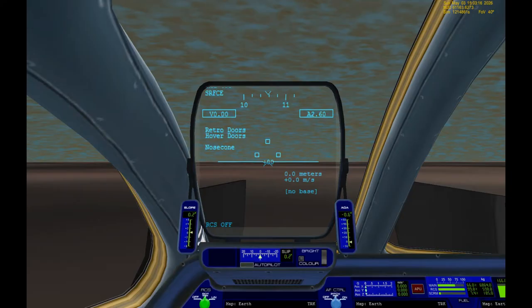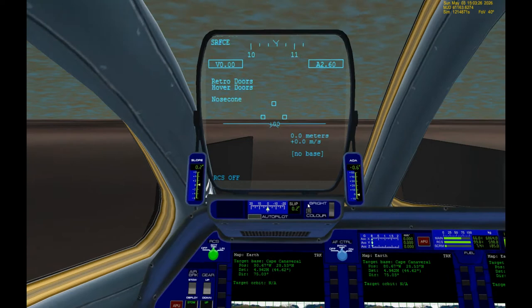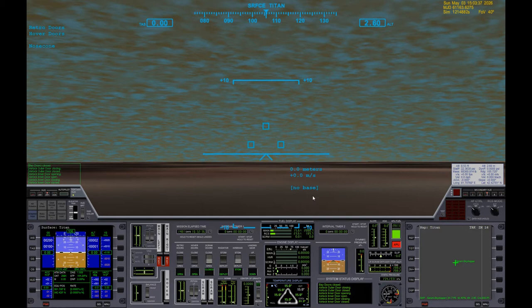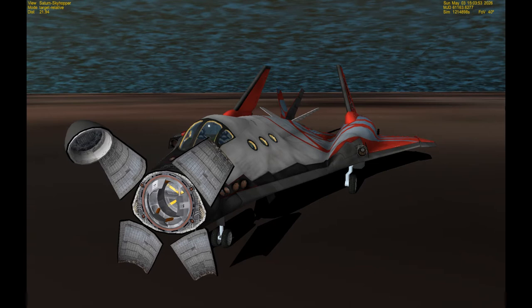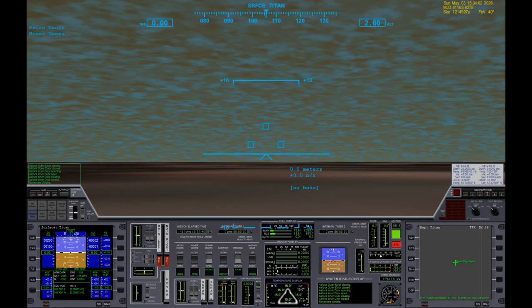It's a shame that the MFDs here aren't fully functional, because that would be so awesome. I have a VR headset that I wish... Well, it's TrackIR. I wish I could use it, but I can't. Okay, we're still on precious fuel here. Going back up to checklist item. Close the nose cone. Okay, nose cone has been closed.